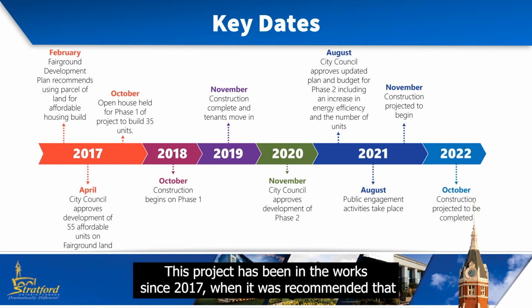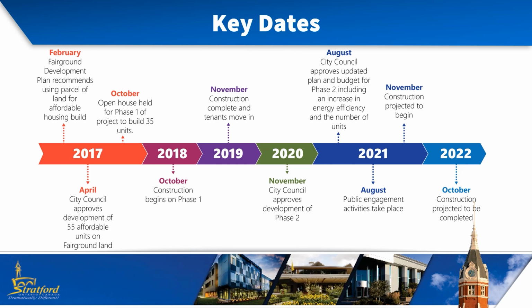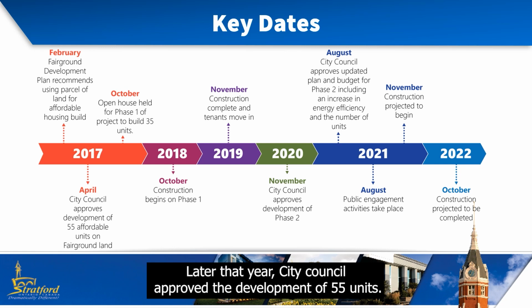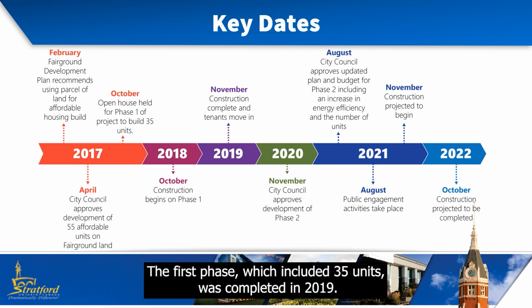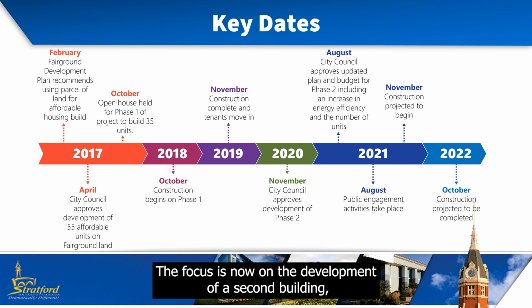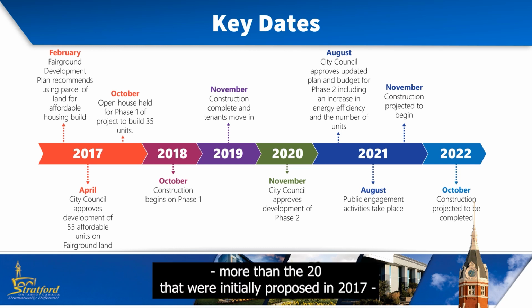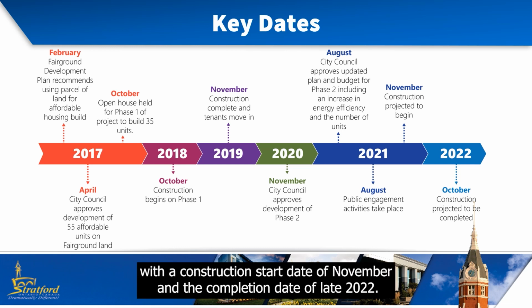This project has been in the works since 2017 when it was recommended that a parcel of the city-owned fairgrounds land be used for an affordable housing build. Later that year, the City Council approved the development of 55 units. The first phase, which included 35 units, was completed in 2019. The focus is now on the development of a second building, which will include 27 units, more than the 20 that were initially proposed in 2017, with a construction start date of November and a completion date of late 2022.